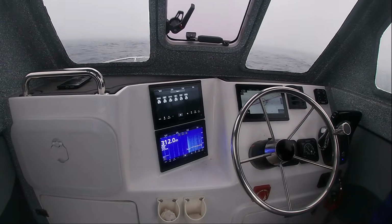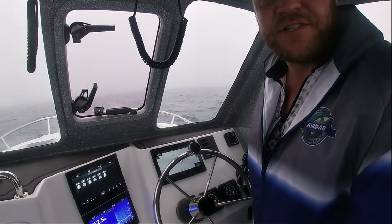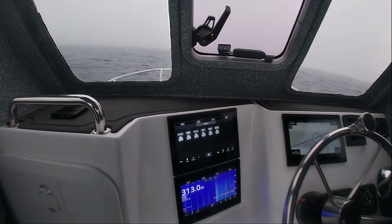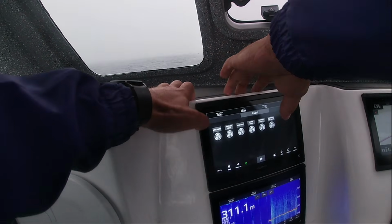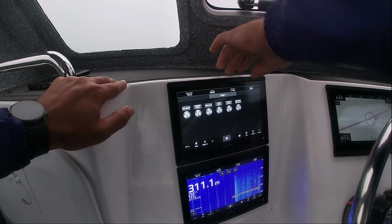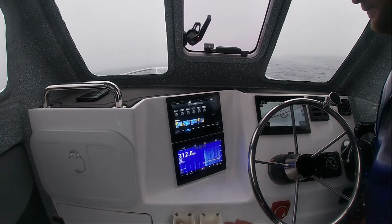Yeah, that's the new product. There's only 3 or 4 boats in South Africa at the moment. Really? Yeah. Okay. And there's the new digital switching on. That is so cool. Yeah. So if you just push it like that, that's your nav lights, and it's on. And the underwater light. Underwater light. That is super cool. That is so cool. Okay. So yeah.